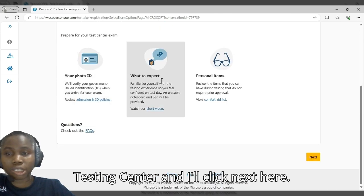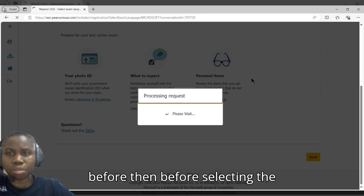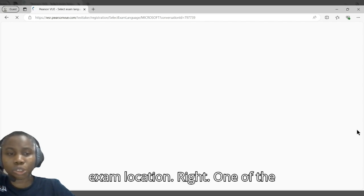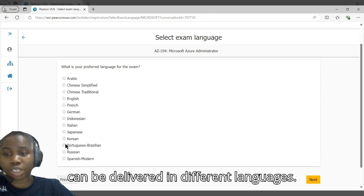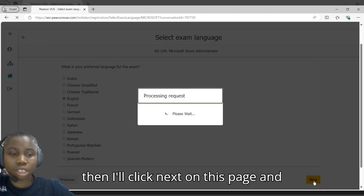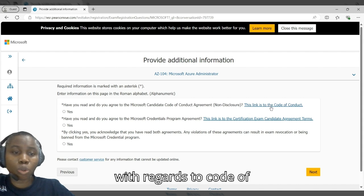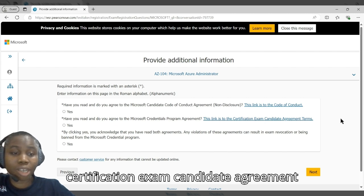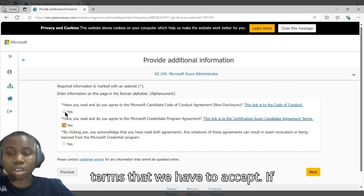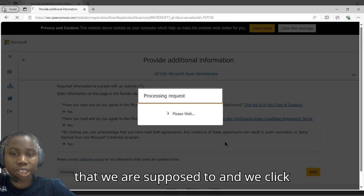I'm going to go back to testing center and I'll click next here. Now the next page is for me to select the language before selecting the exam location. Remember that we said the exam can be delivered in different languages. So I'm going to select English here, and then I'll click next. It's now giving me more information with regards to the Microsoft code of conduct, and also the Microsoft certification exam candidate agreement terms that we have to accept. If we don't accept, then we cannot write the exam, so we accept and we click next.